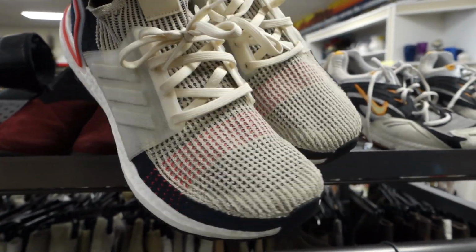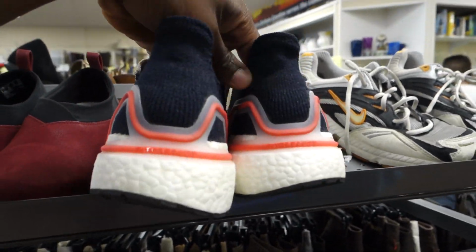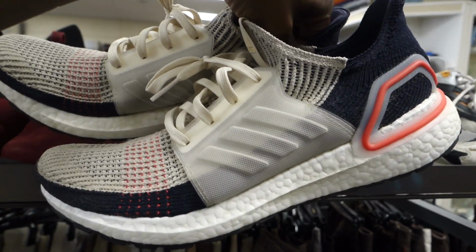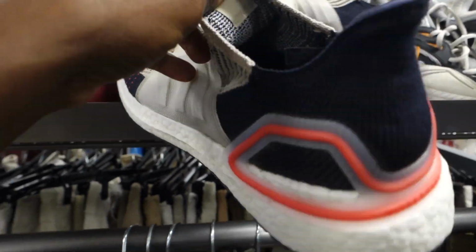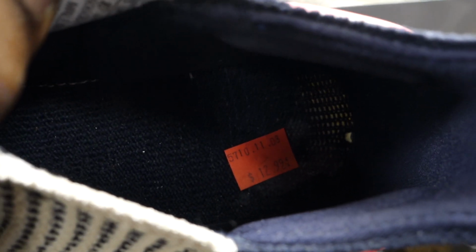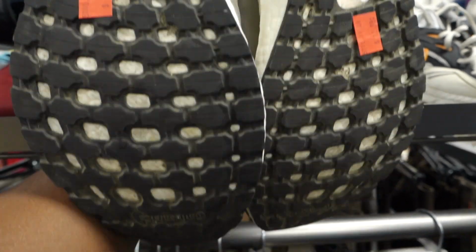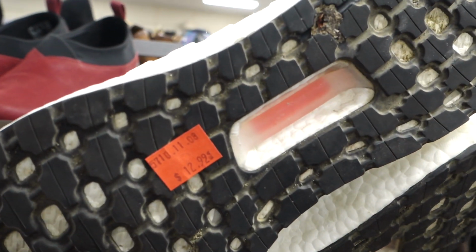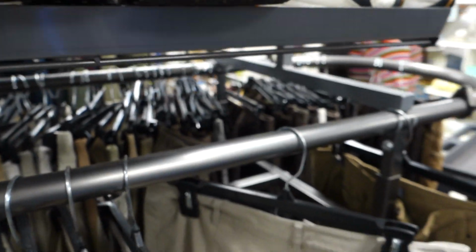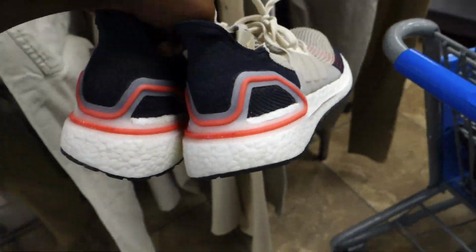Now, this was absolutely insane. I found a pair of Adidas UltraBoost 2019, and of course it's half off as well, so regardless of the price, you guys know I'm already going to be grabbing these up to try to flip these. But of course it's a size 10.5, and they're only asking 13 bucks, so that's going to be $6.50. So this is a crazy find, probably my best find in a while. I haven't found a pair of shoes that I really liked in the thrift store in my size in a few months, so I'm definitely going to be grabbing these and keeping these in the personal collection, and I'll eventually sell them.